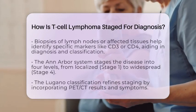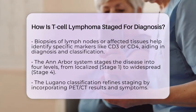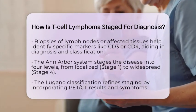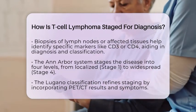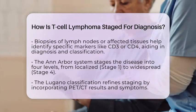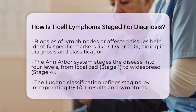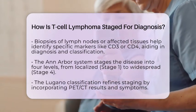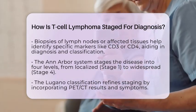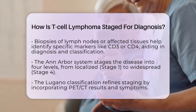To organize all this information, doctors use staging systems. The most common is the Ann Arbor system, which classifies the disease into 4 stages. Stage 1 involves just one lymph node area or a single extranodal site. Stage 2 involves 2 or more lymph node regions on the same side of the diaphragm or limited extranodal involvement. Stage 3 means lymph nodes on both sides of the diaphragm are affected, possibly with the spleen involved. Stage 4 indicates widespread disease, with extranodal organs like the bone marrow or liver involved.